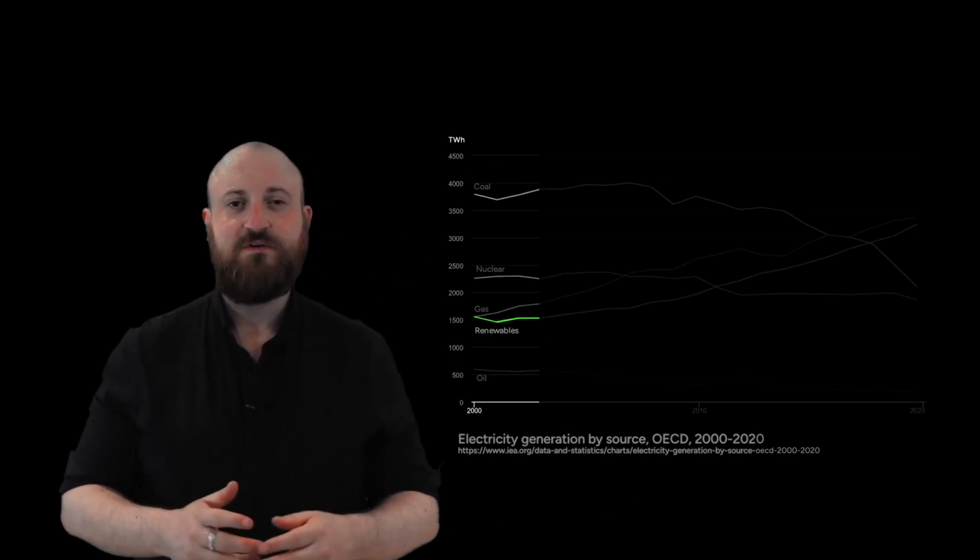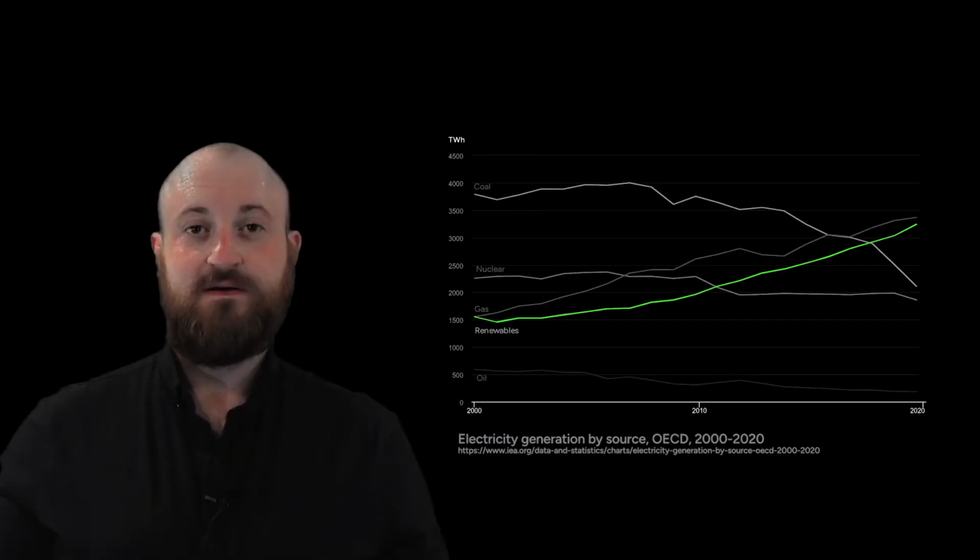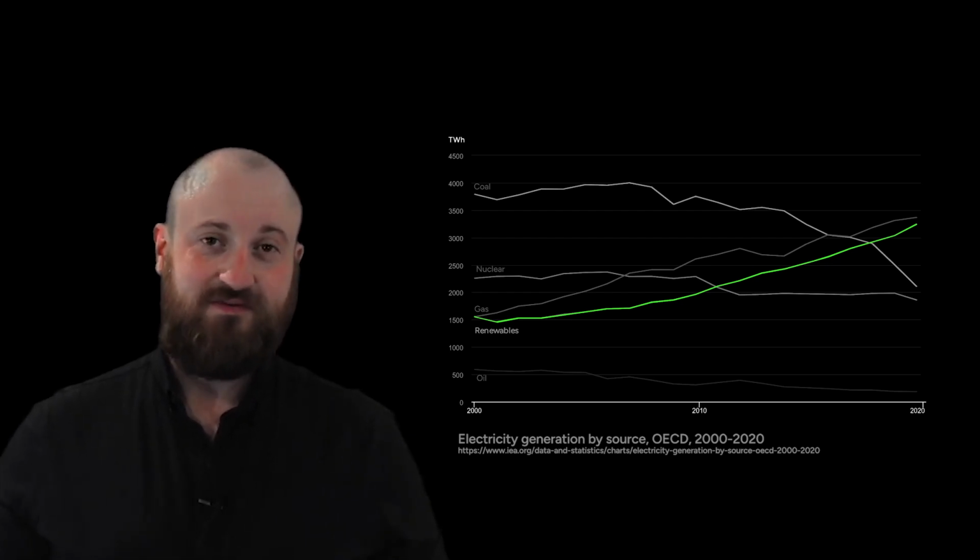The world's come a long way in energy production since the turn of the century. If you were to look at power generation sources in the year 2000, you'd find that only 26% of energy produced came from renewable sources. Today, that number is closer to 60%.